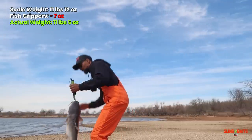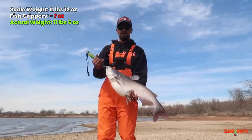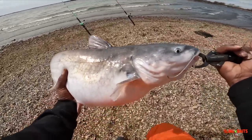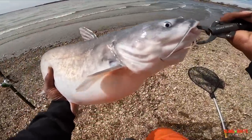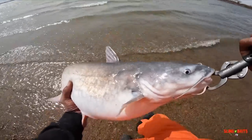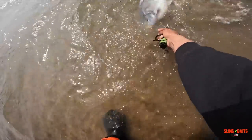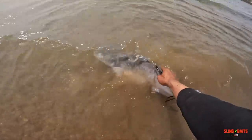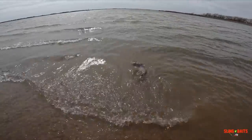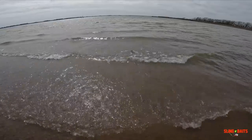Wow, that's nice. Alright, I'm about to let her go, y'all. I gotta release her. Get a good look at her. Yes, sir, big old blue. I'm gonna put her back. 11 pounder, wow. That's awesome. What a way to start the spring. Oh, she ready to go. Make sure you go back, big girl. Go make babies and more big blue cats. The mighty blue cat. There she go.